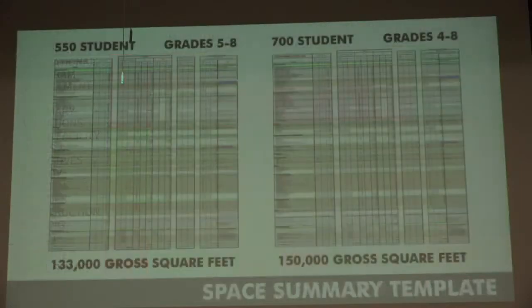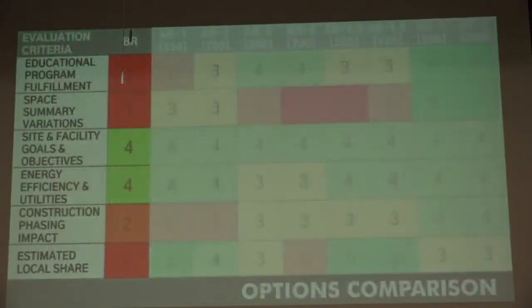Excuse me, sir. Is this option required or was it requested? We're required with MSBA to continue pursuing this. Now, ultimately, at the end of this phase, we're in the PSR phase right now, the preliminary preferred schematic report. At the end of this, the town will have selected one option to proceed forward with to the next phase.